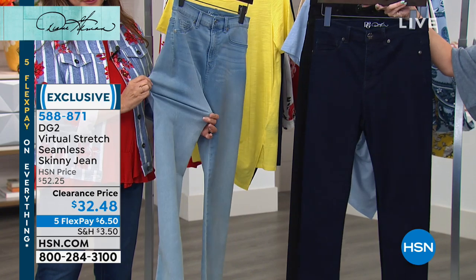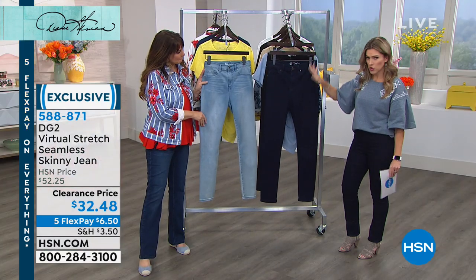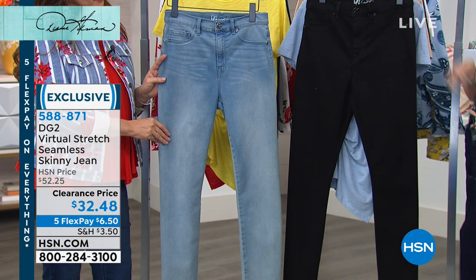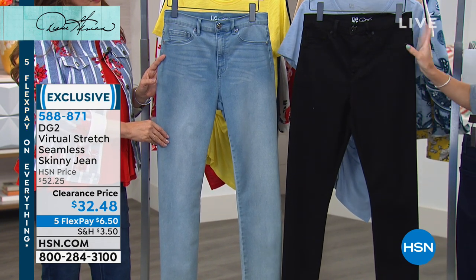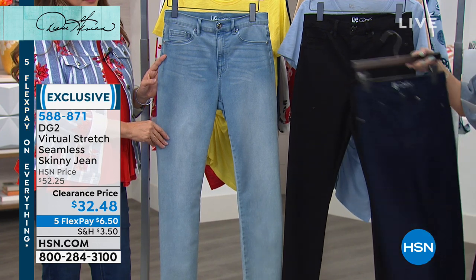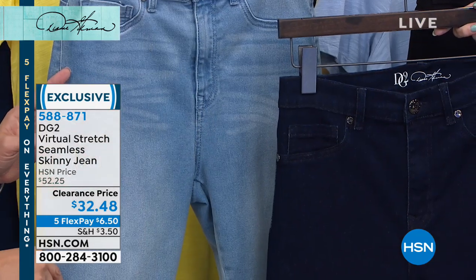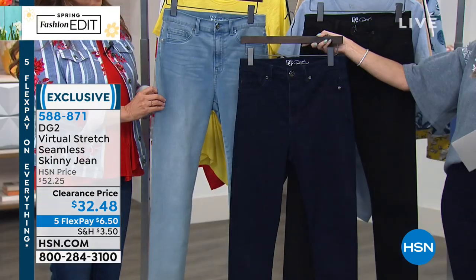Okay, the color that I chose to wear this morning is the indigo. And you can tell, no contrast stitching, very classy. You can really dress these up. If you'd like the black, again, no contrast stitching. It is smoothing and shaping and stunning. If you want a lighter shade of the denim, you can see the difference between the indigo and the chambray. Chambray is that lighter tone, a little more relaxed, a little more casual. Also the most limited on the chambray.